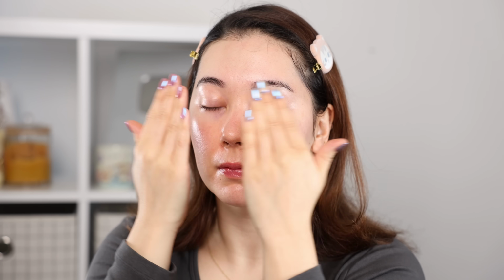So the reason why I started using this one was because it is a brightening serum that does not contain niacinamide. So rare these days. I was literally looking through all of my serums and realized that every single one, especially brightening ones, have niacinamide. So it was refreshing to see a brightening serum that still has those antioxidant properties but doesn't include niacinamide.